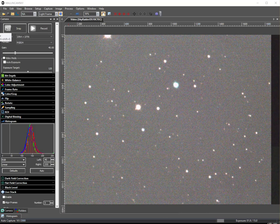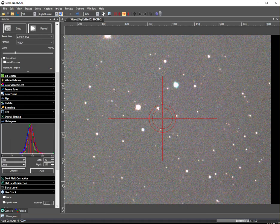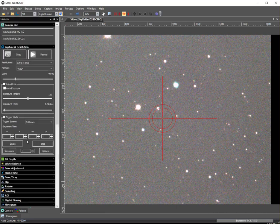Well, I definitely don't need this long of an exposure. So let me start by stopping the loop and maybe going to 5 seconds or 4 and loop and do a little centering.